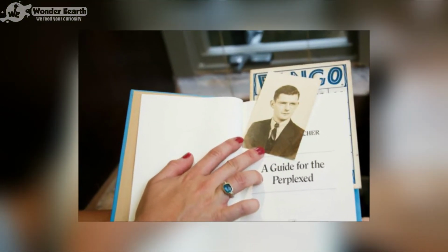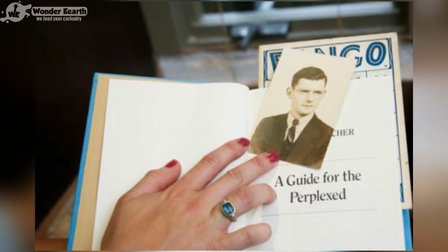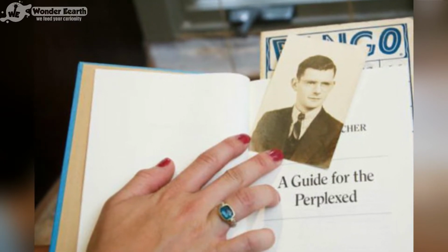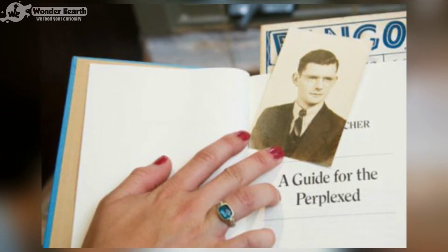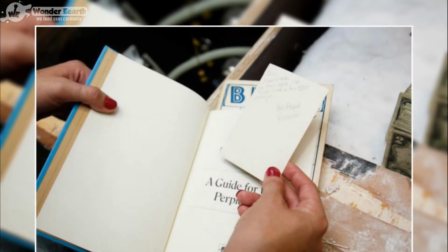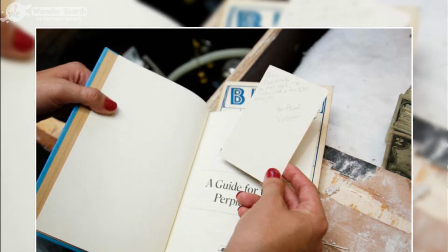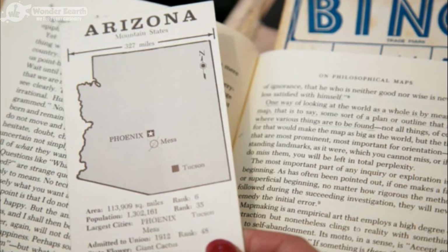The book was titled A Guide for the Perplexed by E.F. Shoemaker. It was published in 1977. When they opened the book, they found a picture of Gregory Peck, but upon further examination, it appears the book was trying to give them some clues, specifically on pages 1, 7, 11, and 14. On the back of the pictures, there was a note that read, "Alan, I have a book you must read. I've underlined a few key passages. Your friend, Vincent." When they got to page 7, they found a map of Arizona.